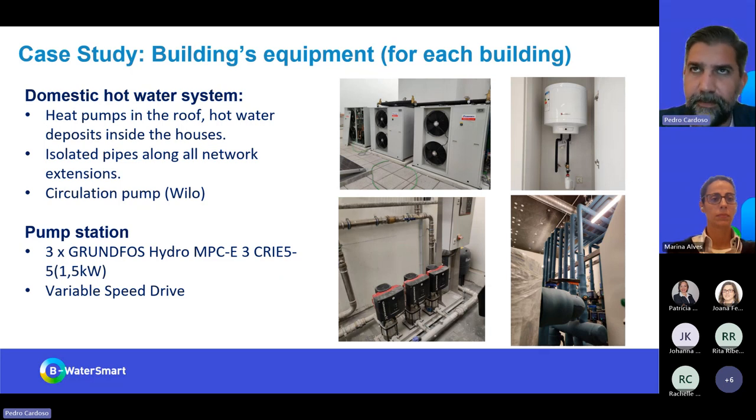We also have a pumping station for the higher floors. Up to the second floor, the water is not pressurized. It's only for the system. The transport is done by gravity. From the second floor to the eighth floor, it's powered by this pumping system. This system also has a variable speed drive, so it's efficient in terms of energy efficiency.